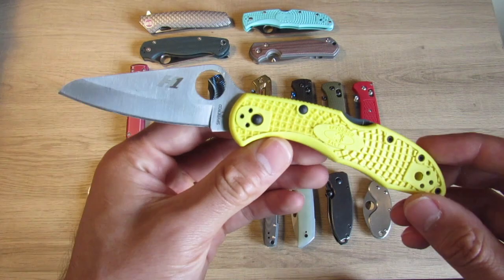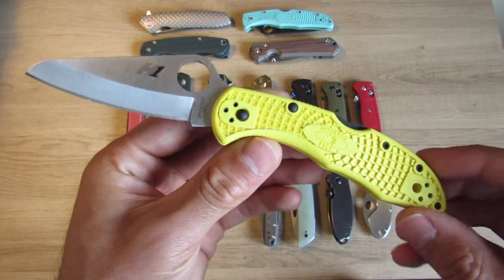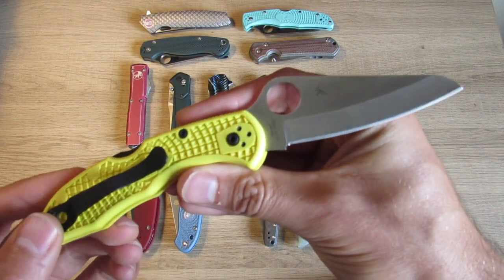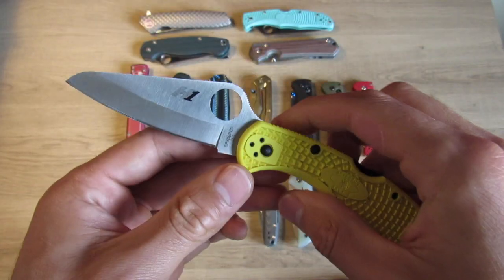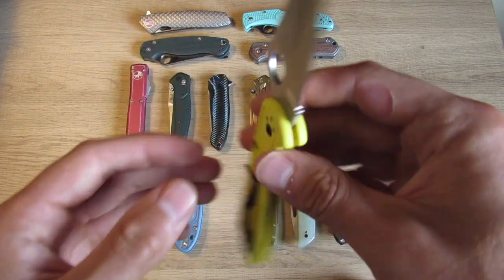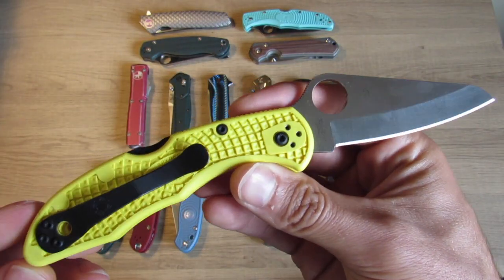Spyderco Salt. Bought this one specifically for sailing in the ocean, to have a knife to cut lines on the sailboat or whatever it may be. Something that I would not have to worry whatsoever about rust. So I take this guy kayaking, to the beach, whatever it is.